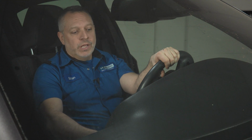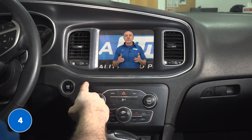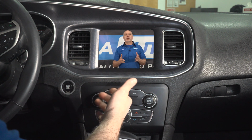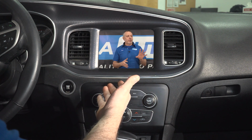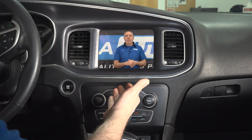Now, our problem number 4 is going to be also on the inside of the vehicle, and that is related to your vents. Now, problem number 4 is a musty smell coming out of the vents here. Now, Dodge is aware of this situation and they did come up with a cleaner or disinfectant to put in here to take care of that problem. Now, problem number 5 is the one we spoke about earlier and is a fuel related problem. Let's get into it.